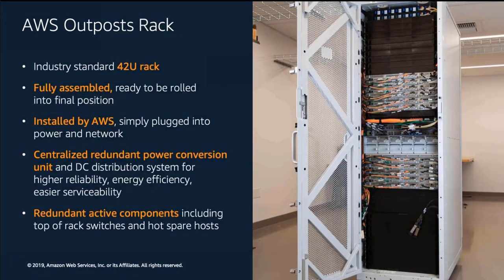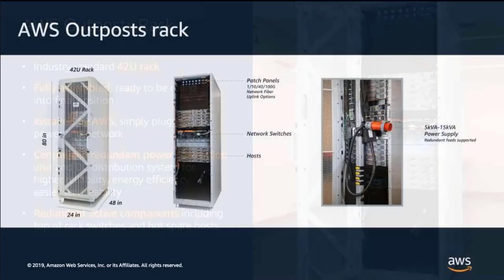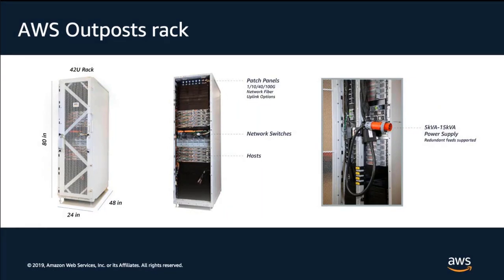So what does the Outpost look like? It comes in a 42U rack form, fully assembled, ready to be rolled into position. AWS associates will show up at your data center at a coordinated time with the rack. They'll roll it in, plug in the power and network, and launch the AWS Outposts capacity. It comes with a centralized redundant power conversion unit with DC power distribution for efficiency. It has redundant active components like the top of the rack switches and spare capacity. So here's a three-dimensional view, and there are more pictures on the Outposts product detail page showing you the Outposts rack.